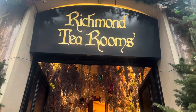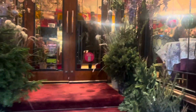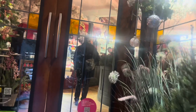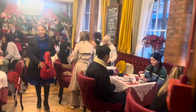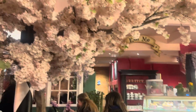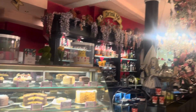So we walked down to the Richmond tea rooms, which were only about 5 or 6 blocks from our hotel. So we walked down as a group. And right when we walked up and I saw the way it was decorated outside, I knew this place was going to be fabulous. So right when you walk in, it's just like a little fairy tale place. Everything is so pretty. Everything's decorated so nice. It was just like walking in a fairy tale world.